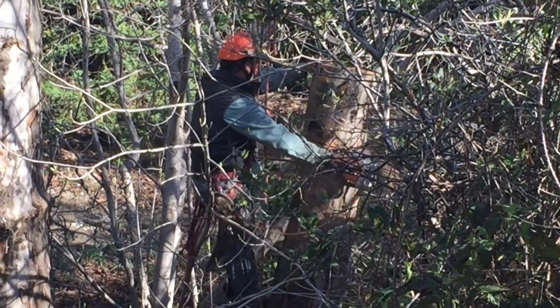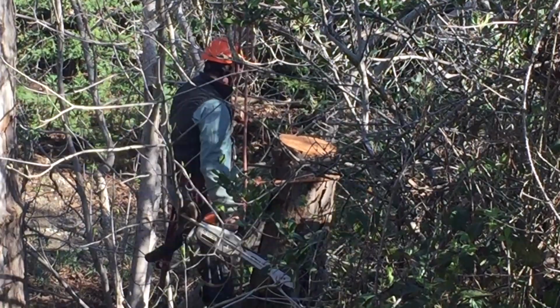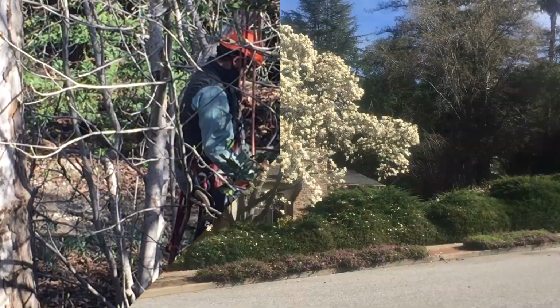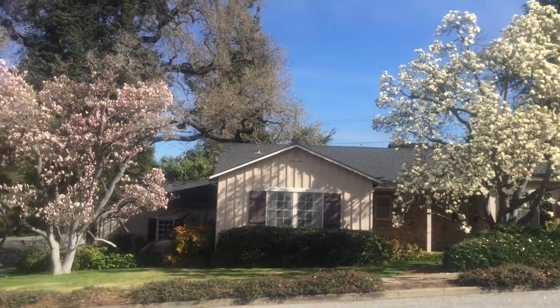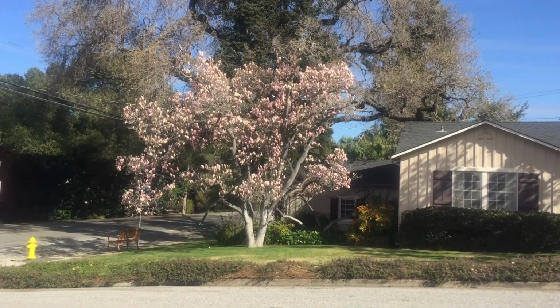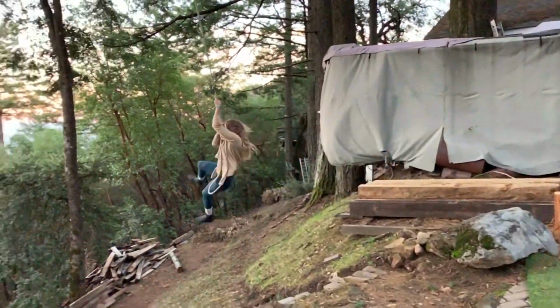So this story is really about the snow and the differences. And it's cold here. It's about 32 degrees, but the weather in California is amazing. So in the same day, I drove out and found these two Magnolia soulangeanas in full bloom.